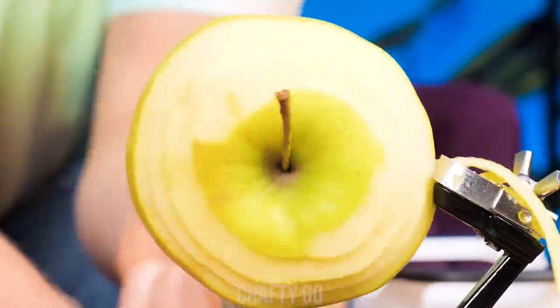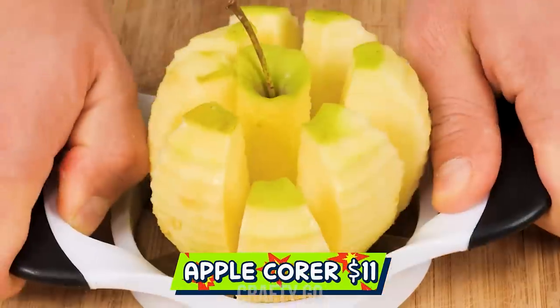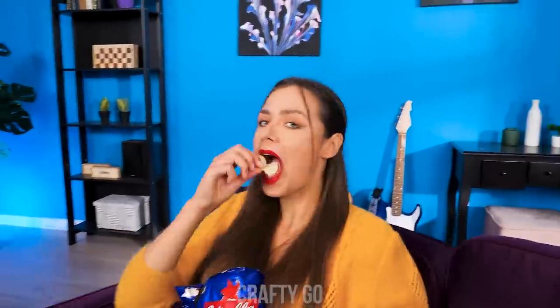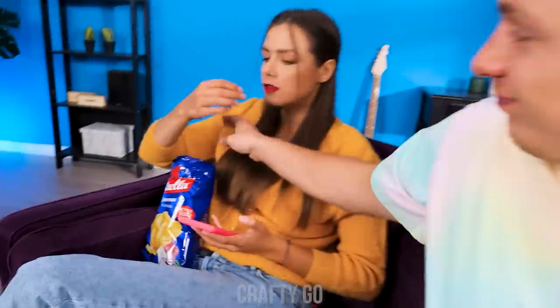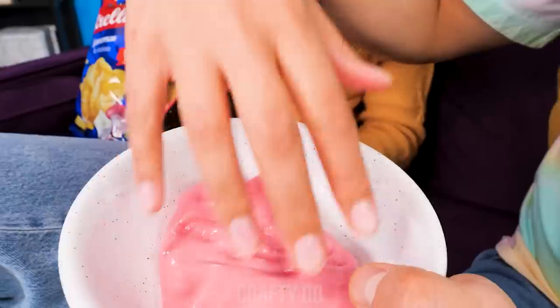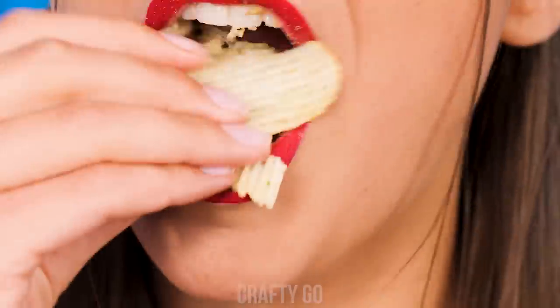Let's check out some snack time gadgets! Apple peeler! Apple corer! Banana slicer! Ta-da! A yummy fruity plate! Mmm, tastes healthy! Hey, scoot over! You're sitting on my phone! Junk food and crumbs! We don't want that! Cleaning slime! Just dip those crummy fingers in! All clean now! It works on phone screens, too! Mmm!